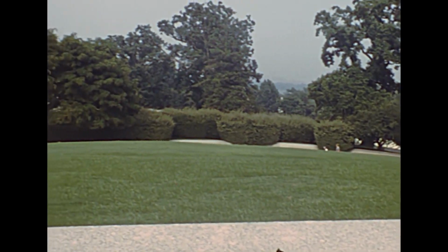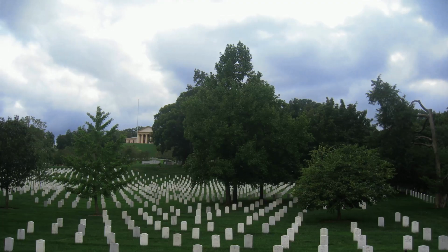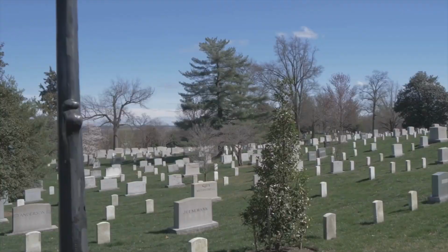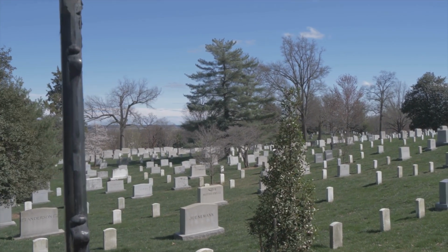Okay, guys, this next spot is a little different. We're at Arlington National Cemetery, and it's definitely a humbling experience. This is where we honor the men and women who served our country, and it's full of so much history. Walking through those endless rows of white headstones, you can't help but feel a sense of gratitude for their sacrifice. It's a powerful reminder of the cost of freedom and the bravery of those who protect it.